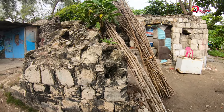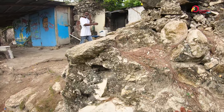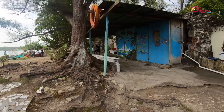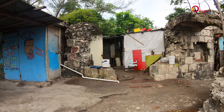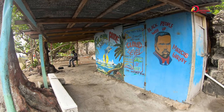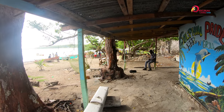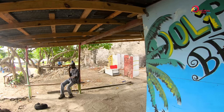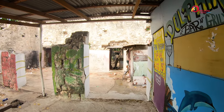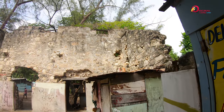So you can see the old part of the building still stands up the same way. When you look at the fishermen, they use it for camping. They don't know a fishing business go again. The fishermen come from all boats, so them just make camp on the beach side. I have a little article with me that I'm going to do about it. So look out for the little article for more information about it.